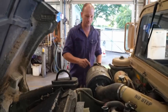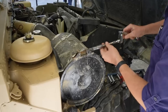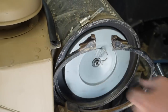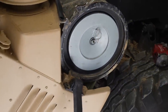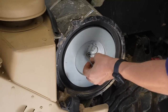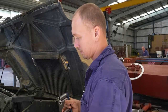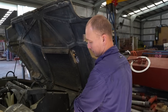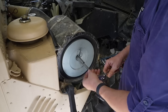Bob's getting that up, probably take this air cleaner out. It's probably moved a bit. Check that out. It looks quite big for the vehicle. Well, they would have made it fairly big because they would have known it was going to cop a lot of dust as well. So you get a lot of sand. Yeah, a lot of sand, all that sort of stuff. So the bigger you make it, the longer you can go without having to clean them.